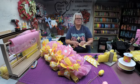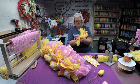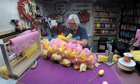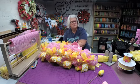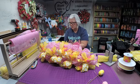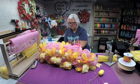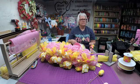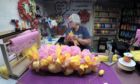So what you guys doing today? This is going to be a headstone piece for my co-worker's mother's headstone that she's going to be picking up tomorrow to take over there. See? That piece of ribbon doesn't belong. That was one of my trials, so let's get that out of the way.